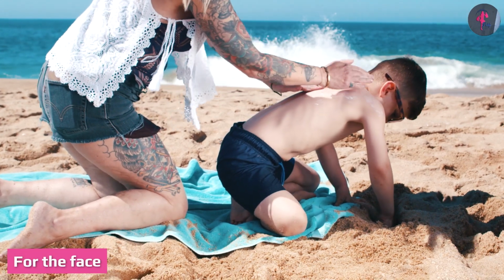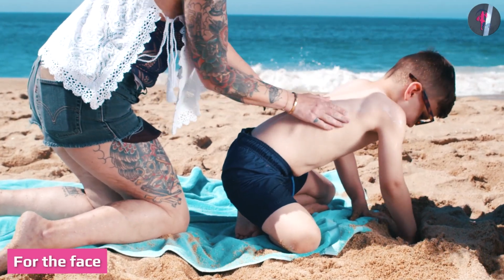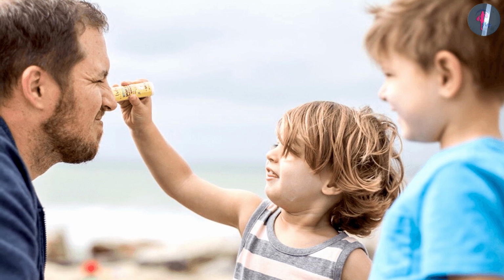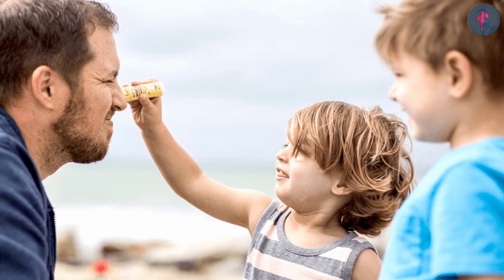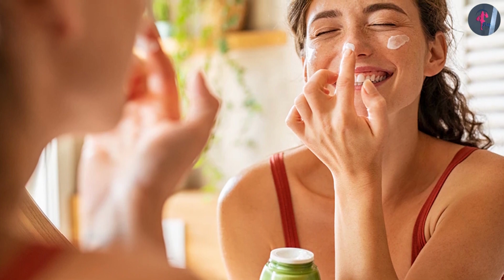For the face, La Roche-Posay Anthelios Melt-in Milk Sunscreen SPF. This well-reviewed option doesn't contain oxybenzone, and its fragrance-free formula can work for both the face and body. Glossier Invisible Shield Daily Sunscreen SPF 30. This vegan and cruelty-free non-comedogenic sunscreen has a water gel texture designed to quickly absorb into the skin.